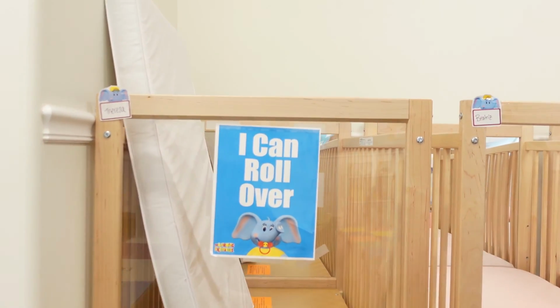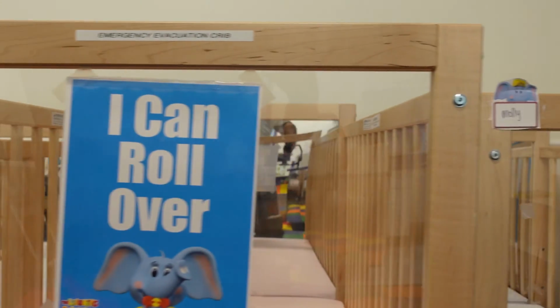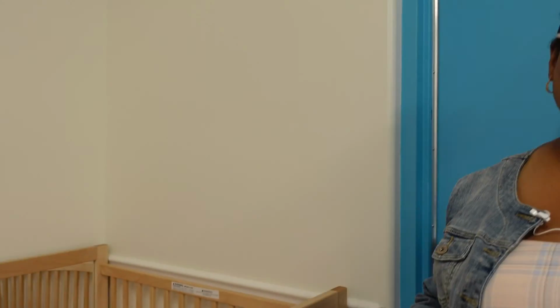Over here in our crib area, every child has their own crib. Once your child is able to roll over, that is a sign that we're able to put on your child's crib. And you saw that every child has their crib labeled. Our infant program is a Monday through Friday program. There are no part-time days, so everyone has their own crib. It is sanitized in between.